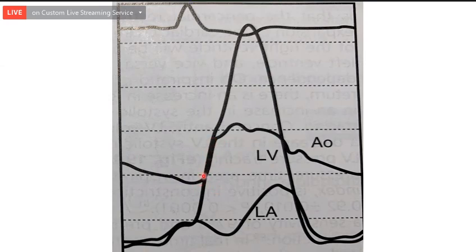Simultaneously, sir. Simultaneously, indicating that there is no gradient, no obstruction here. In the initial part, there is no obstruction, no gradient, and then the gradient happened. So that is why there is a dynamic obstruction. Dynamic obstruction has happened here. Initially, there is no obstruction, and then there is a dynamic obstruction that has resulted in the gradient.